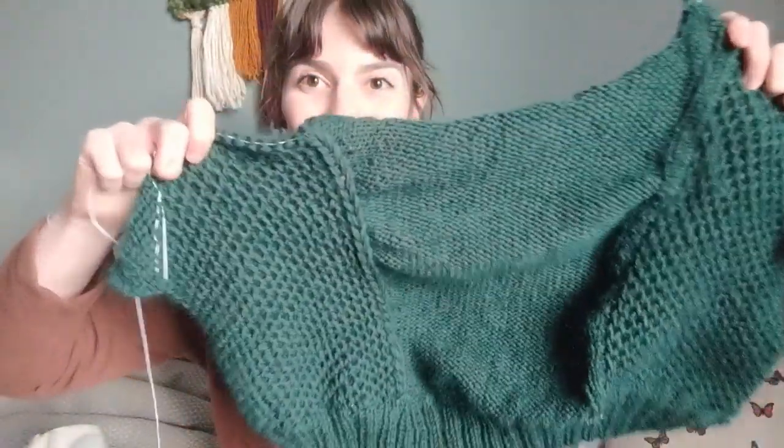I've finished the back, as you can see. Well, sort of. What I really, really am loving about this project is that you're not doing anything special, but it still creates interesting results that you're not doing anything for.